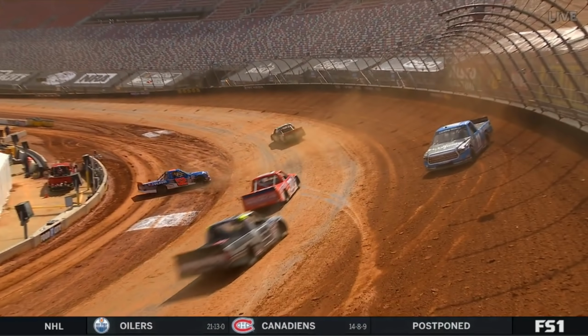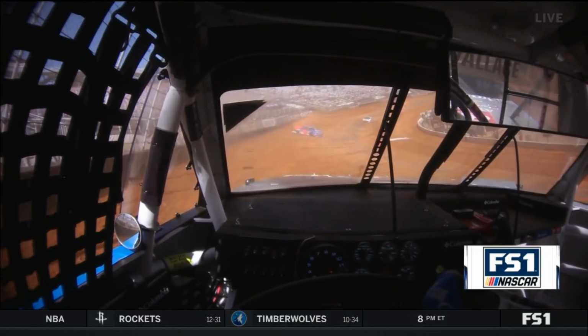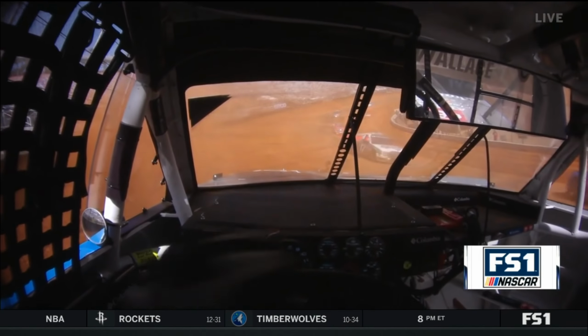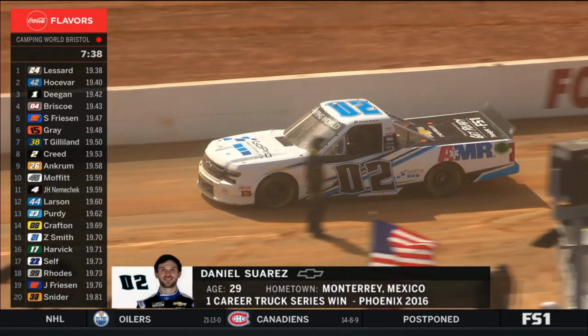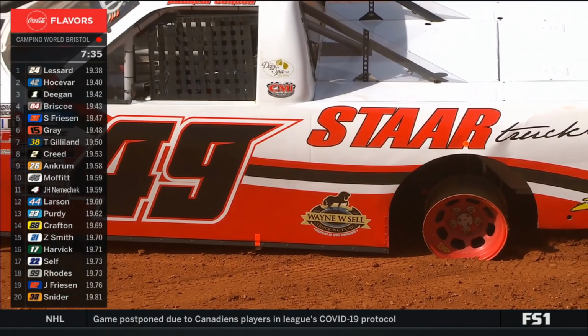What about Kevin? He split them. On board with Bubba Wallace. And watch Bubba lose control, get around, and here comes Stewart Friesen. Friesen spins to save it. Keep him there. That's not a good sign.